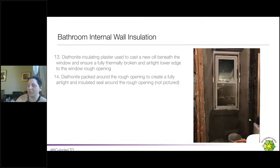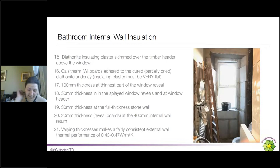So I didn't do a particularly brilliant job of it, but I did pretty good. So once that was all sealed, relatively flat as best I could get it, then I put the specialist insulation on. What I decided to go for was something called Calcitherm.